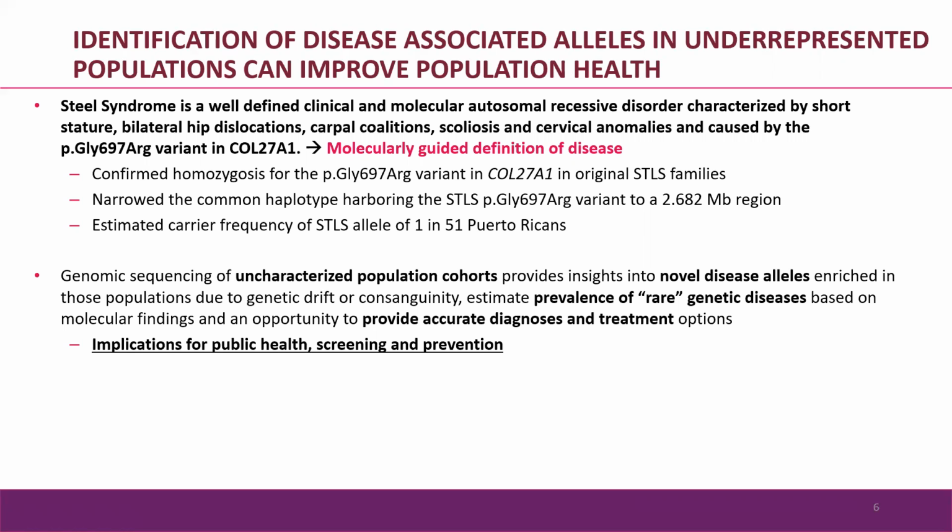So this is an example of how genomic sequencing of uncharacterized population cohorts can provide insights into novel disease genes that may be enriched in these populations due to mechanisms such as genetic drift and consanguinity, and estimate the prevalence of rare genetic disorders that may be more common in these populations, providing opportunities for early diagnosis and treatment options, which has implications for public health, screening, and prevention.